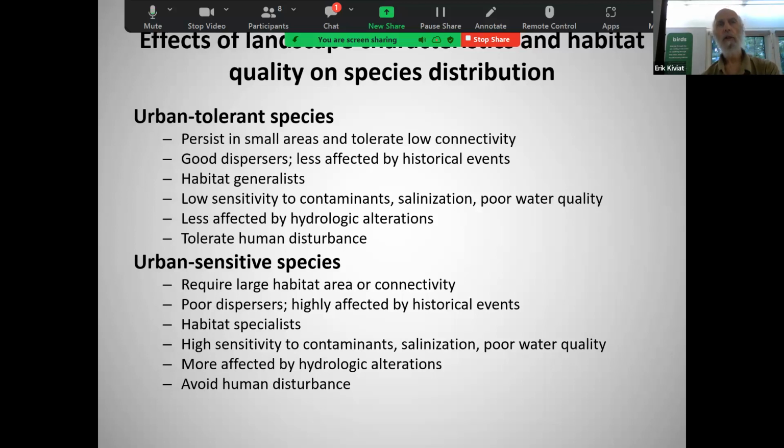So nitrogen and phosphorus are very high in urban areas. Sulfate tends to be very high. Conductivity tends to be high. These are adverse to some organisms and beneficial for others.